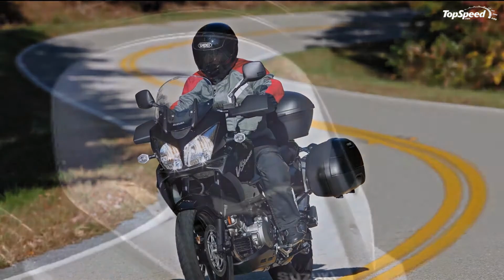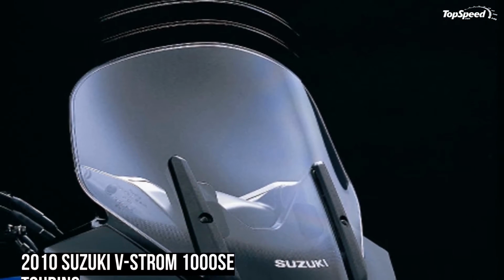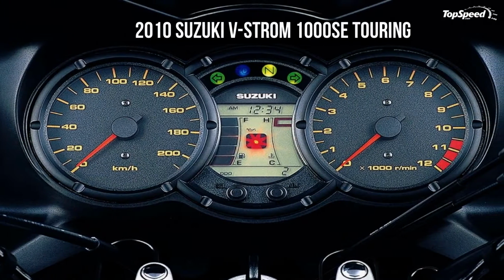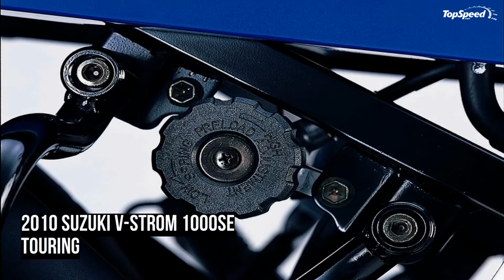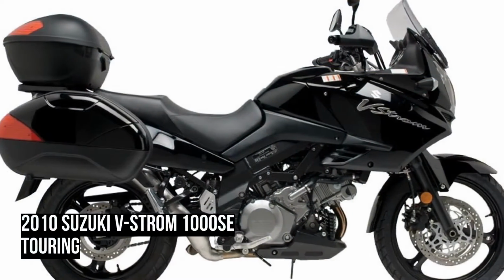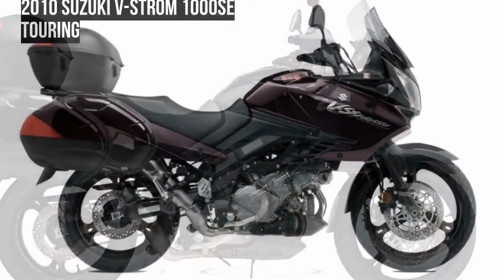Competition. Unlike its smaller sibling, the V-Strom 650, which competes with the Honda Transalp and the Kawasaki KLR 650, the biggest V-Strom finds its competitor an ocean away. By its name, BMW R1200 GS, the machine is a greater alternative for riders seeking the possibility of going on a variety of roads and even around the globe.